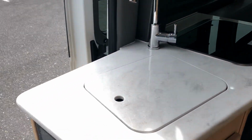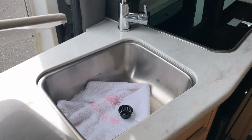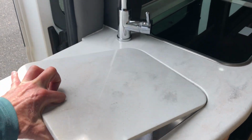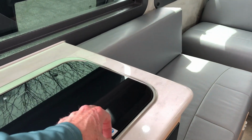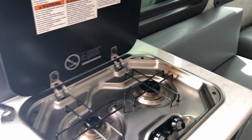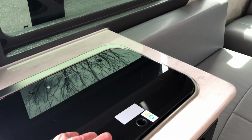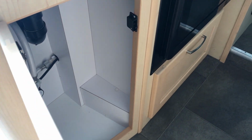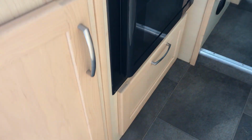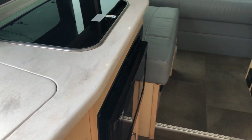Now the galley, you've got a large sink with Corian countertops with a gooseneck faucet. To cook, you've got a 2-range propane stove, two range. Underneath that, you're going to have some kitchen cabinets. The cabinets are all solid wood, maple by Pleasure Way. And then you've also got a microwave convection oven.